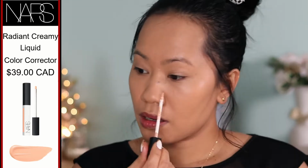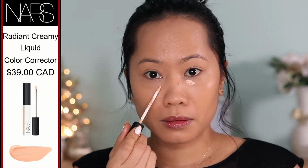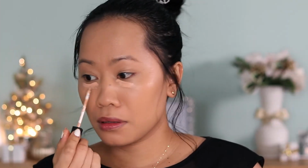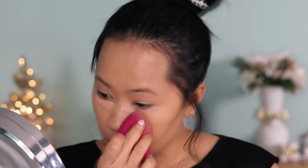Now let's go ahead and apply under eye product. For this one, I will use the Radiant Creamy Color Corrector first, and then I will apply my concealer. So I'm just gonna put it here and here, just a little bit to correct my pigmentation under my eyes. And then I will be using this sponge as well. So that is the corrector. Now I'm going to apply the concealer.